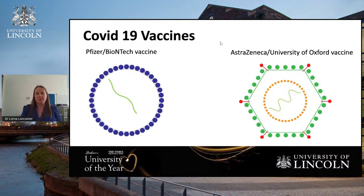Okay, so this is just an image of the different types of vaccines that we can have. So we have the Pfizer-BioNTech vaccine, and we have the RNA in green in the center. So this is on the left-hand side. And we have a circle of blue circles or dots around the outside. And that blue circle of dots is to protect the mRNA. And the mRNA is encased in a micelle, and this is some fatty lipids that create a micelle, so like a bubble around the mRNA to protect it.